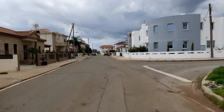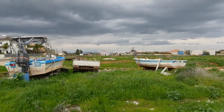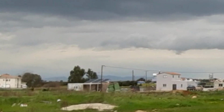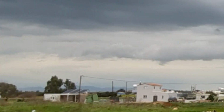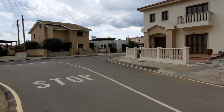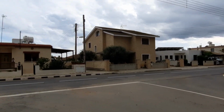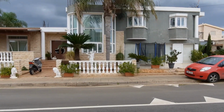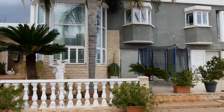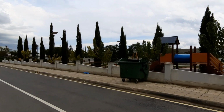There we are. It's a whole row of new houses, and this is a strange thing they do. There's a bit of waste ground opposite those lovely houses, and they've dumped some old boats and that they don't want. Just been pointed out, you can see the mountains on the northern side. Never seen that before from Liopetri. Lovely. Interesting garden ornaments. It's a nice park there for the kids.